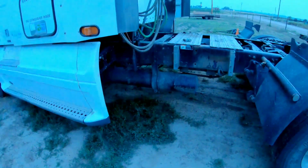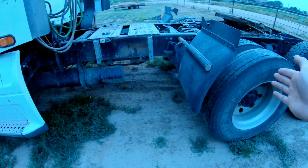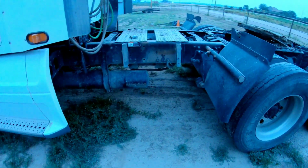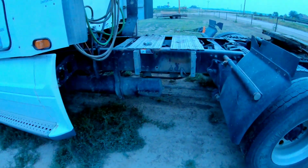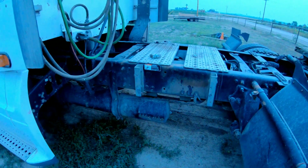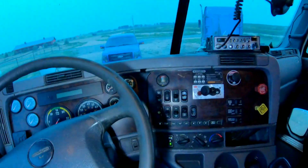There's a lot of space in between the fuel tank and then in between the rear tires. That's a great thing to have, especially if you want to put a toolbox on there, if you want to put a hydraulic wet kit, hydraulic tank, and all that good stuff.